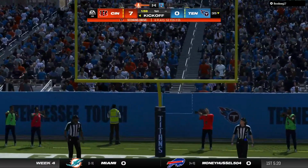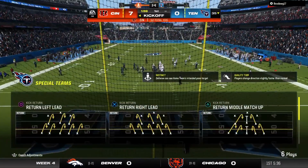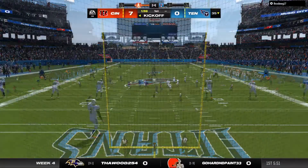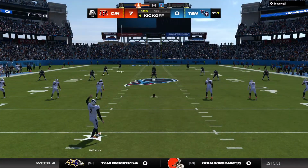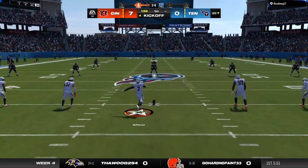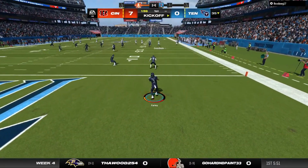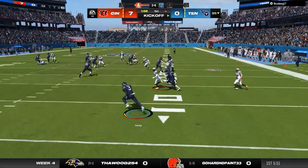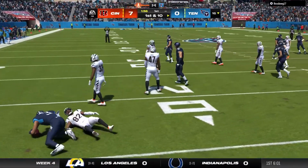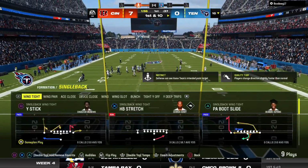Extra point by McPherson, up and good, and it's now a 7-0 game. After the touchdown, McPherson on to kick this one away. And here comes a return from a few steps into the end zone. And in hindsight, probably should have taken a knee as he only gets this out to the 16-yard line.